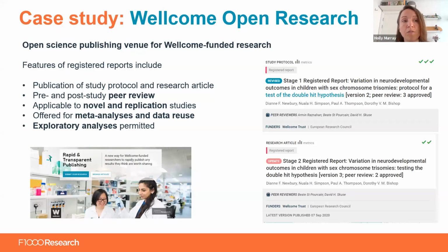In addition to open peer review and open data, these reports benefit from peer review and publication at all stages. There's an example of a complete registered report shown on the right, in which you have a published peer-reviewed study protocol linked to a published peer-reviewed research article. It's important to note that registered reports are suitable for both replication and novel studies, meta-analyses, as well as secondary data use. And registered reports, at least on F1000Research and Wellcome Open Research, do allow for exploratory analyses.